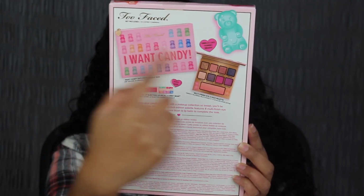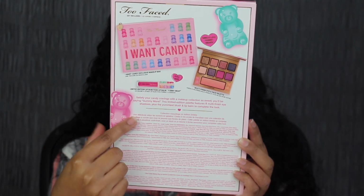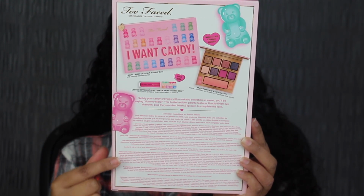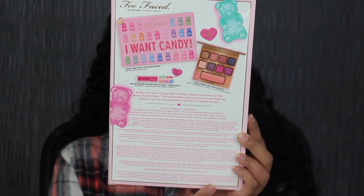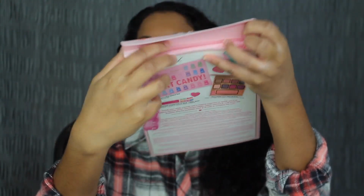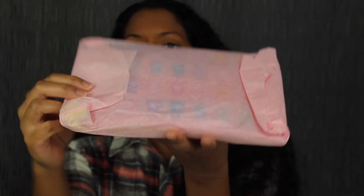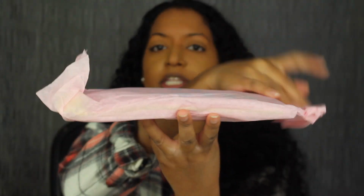On the side of the packaging there's nothing printed. On the back you have a picture of everything included. It does state it smells like gummy bears. Underneath that you have a little description. Then you have the list of ingredients, and it does state that this was made in China. Let's open this up. Here's what the inside looks like. I like how it comes packaged in this tissue paper.